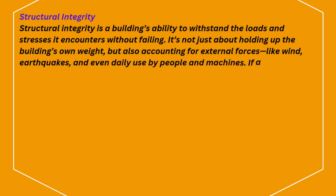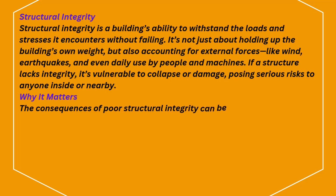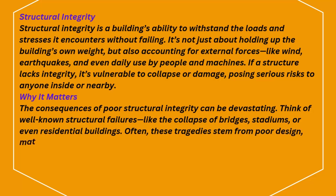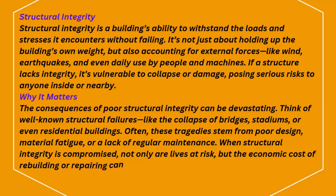If a structure lacks integrity, it's vulnerable to collapse or damage, posing serious risks to anyone inside or nearby. Why it matters. The consequences of poor structural integrity can be devastating. Think of well-known structural failures, like the collapse of bridges, stadiums, or even residential buildings. Often, these tragedies stem from poor design, material fatigue, or a lack of regular maintenance. When structural integrity is compromised, not only are lives at risk, but the economic cost of rebuilding or repairing can be astronomical.